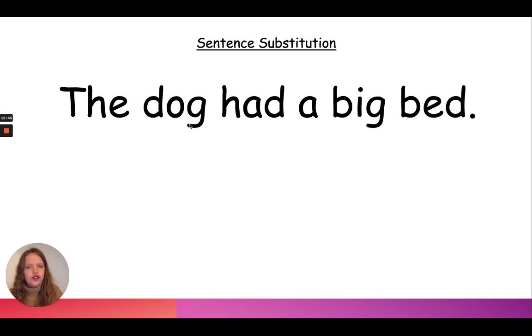The dog, well done, had a big bed. The dog had a big bed. Oh, the dog had a big bed. So maybe this dog that Ozzie had has a big bed. The dog had a big bed.